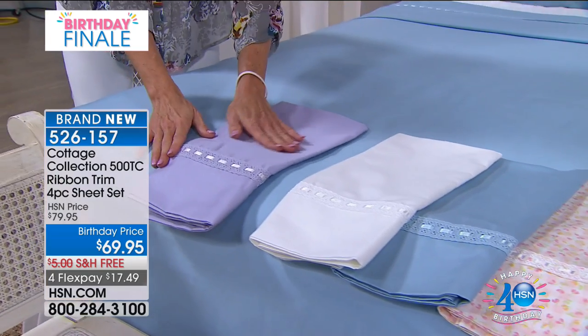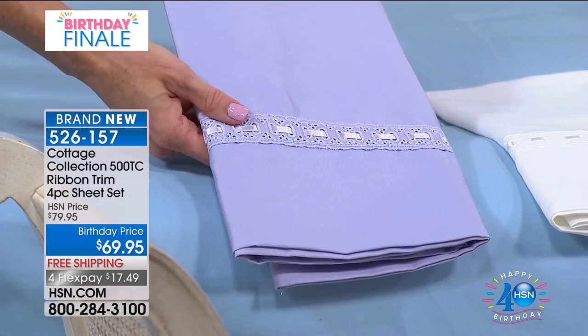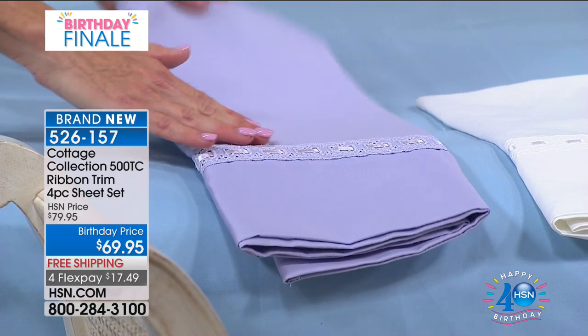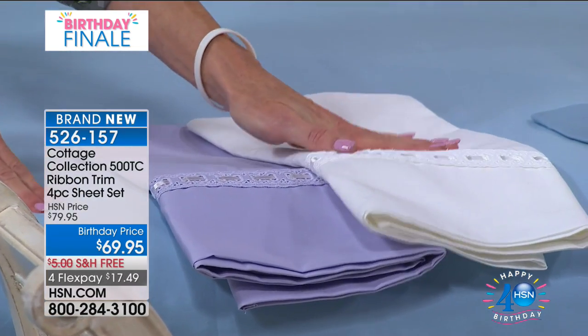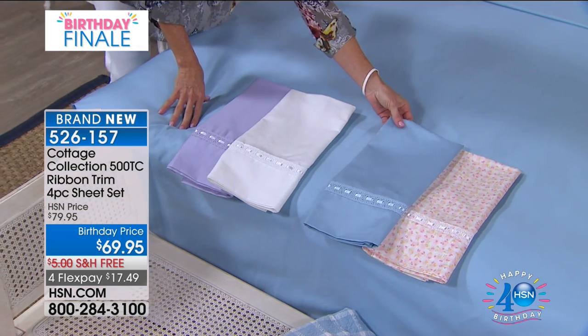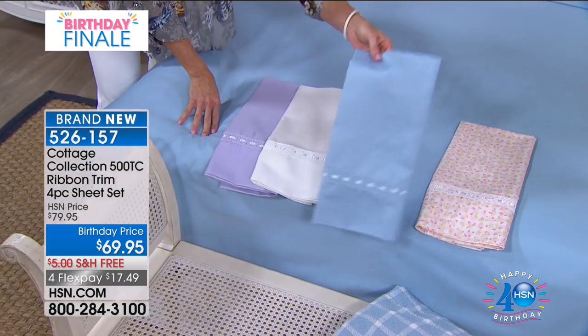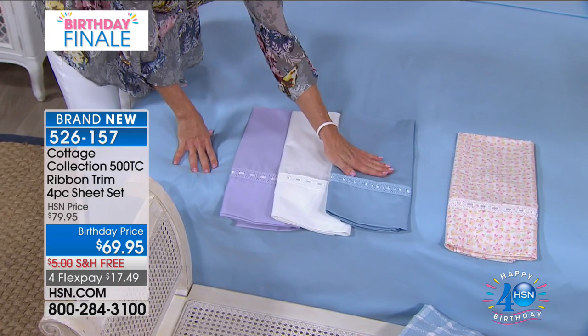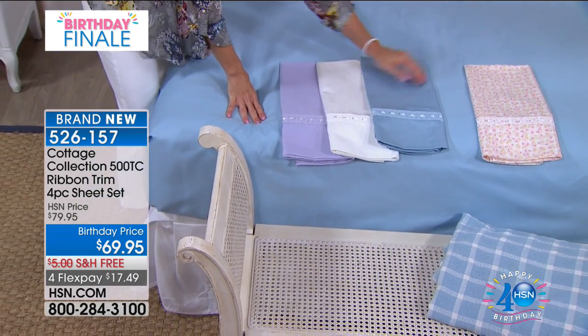We do. We have this beautiful lilac color. I'm a purple person, so I love the fact that this is sort of that dusty purple. And then of course your basic and your classic white, which is so crisp and clean that everybody loves. And of course you should always have a set of white sheets. And then we have the light blue, which is sort of that French provincial blue.